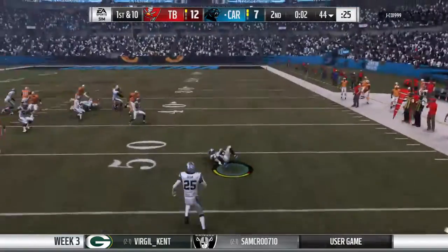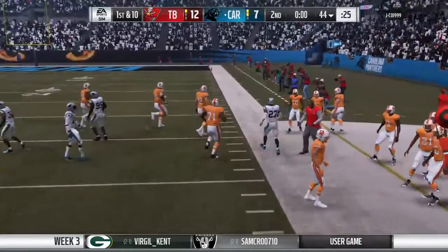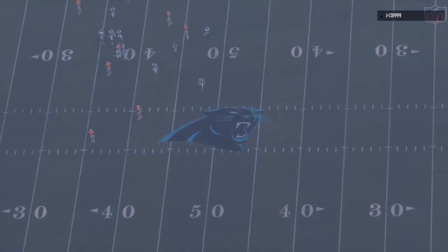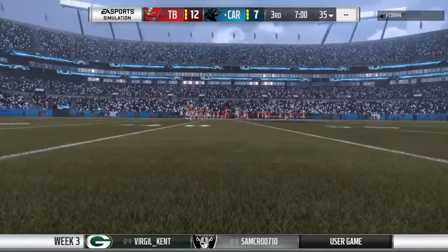He rifles one that's intercepted. Picked off by the safety, Jarquiski Tart. We have hit halftime. And we will skip the highlight show this week. Get right back to this Week 3 matchup.